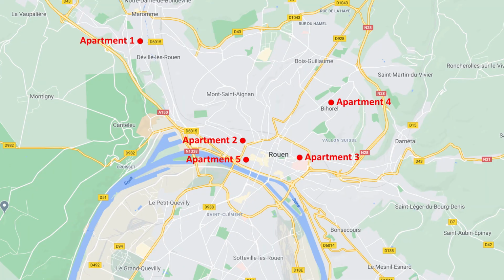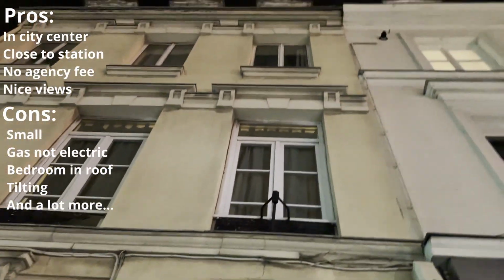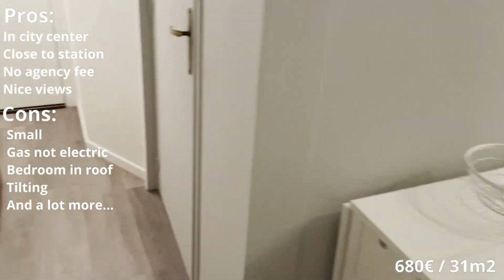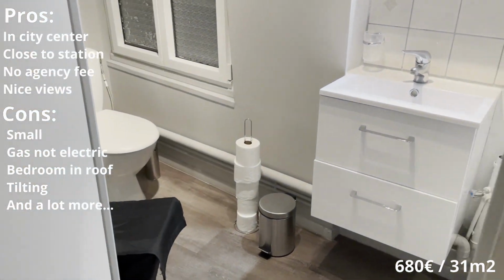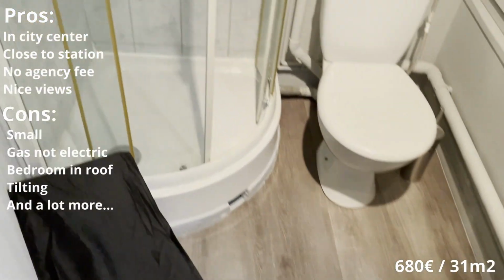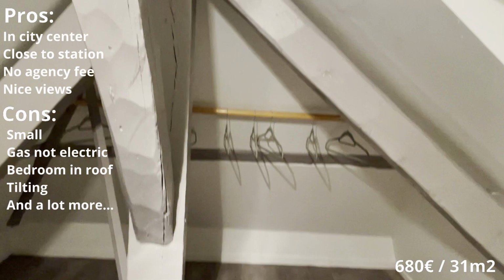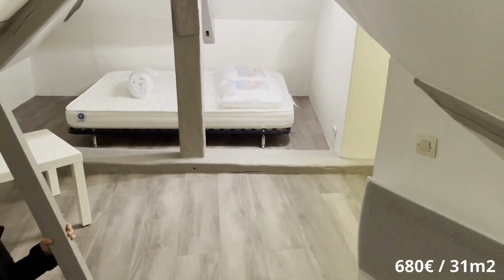Apartment 5 is next. I think at this point I'd realized that living in Rouen city centre isn't what I wanted due to the parking issues and the prices, but we'd booked to see one more in the city. As you walk in, there is a very small bathroom. This apartment is 680 euros per month, extremely close to the train station, which I forgot to mention is a benefit in case I get work in Paris and need to commute. The city vibe is nice, but I noticed in these old buildings, it feels like they're tilting. There's no way we'd be able to get our gym stuff up the stairs.